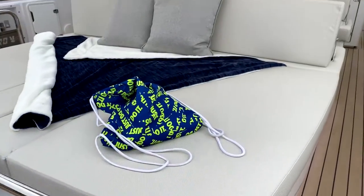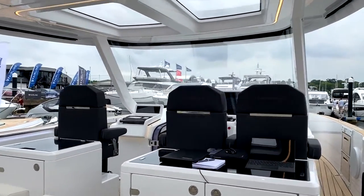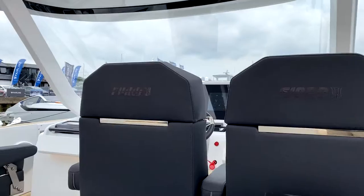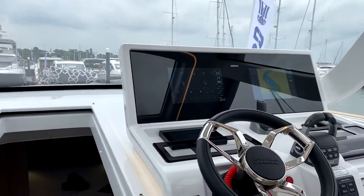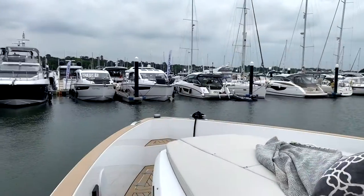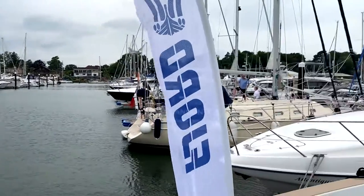This is the Fjord 41 XL Yacht, which has a total horsepower of 880 and is powered by twin Volvo Penta D6 engines. She reaches a top speed of 38 knots and consists of two cabins and one head.